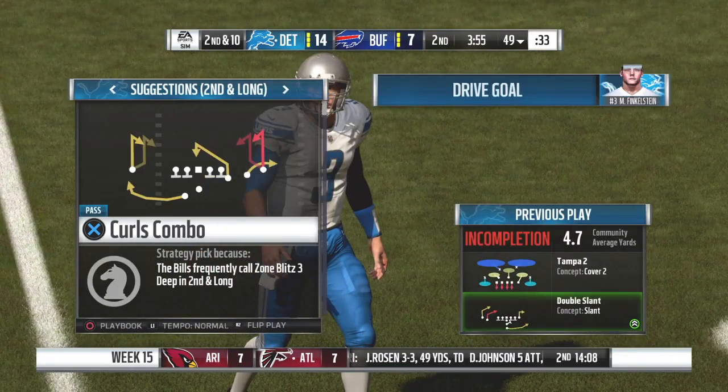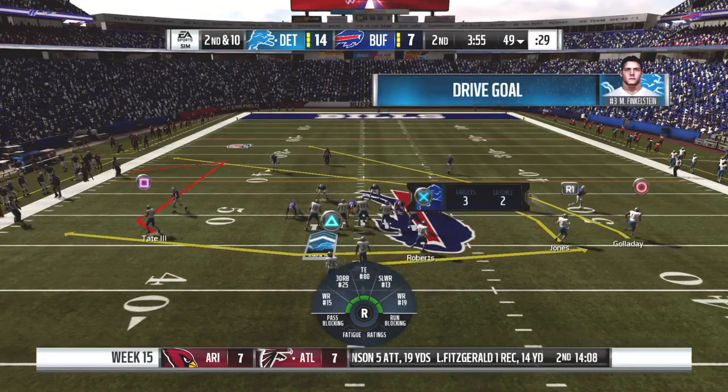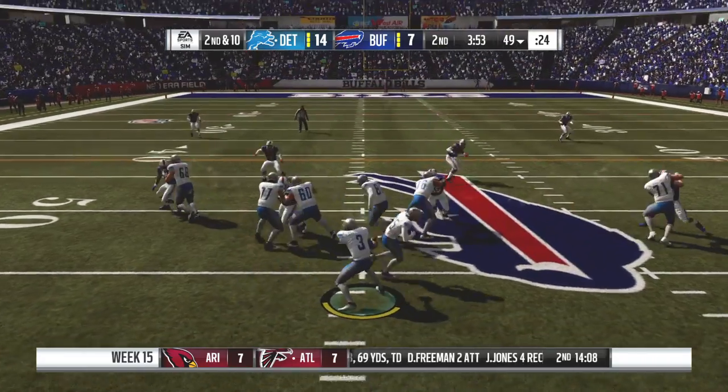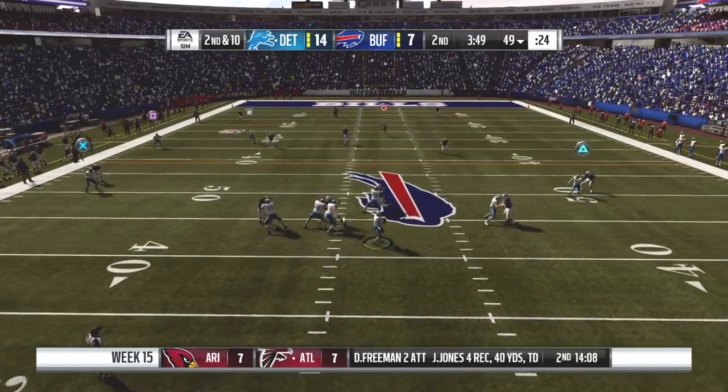But he kind of forced that one there, didn't he? It's almost like he predetermined where he was going to go with the football. Yeah, and he wasn't really going through progressions. He wanted to go to his top guy. You do that against this defense, they'll make you pay, won't they? Yeah, they certainly will. They react very quickly to the thrown football.